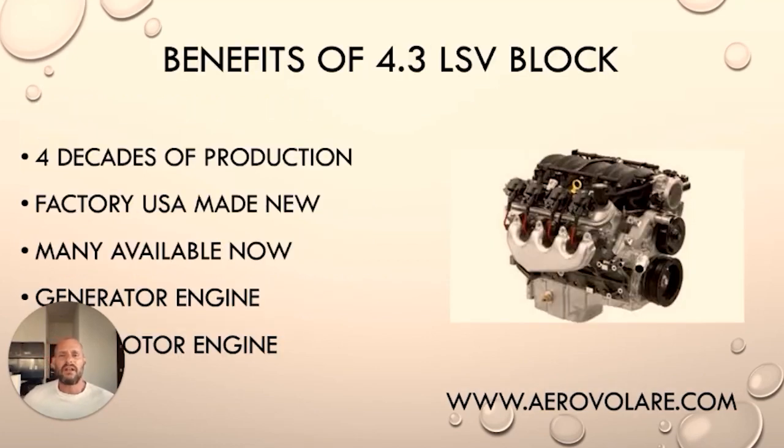And so let's talk about it. What is this LS5 or LSV, Roman numeral V45? It's the 5th generation of block that they made, because they've been making it for 4 decades. So it's factory made new in the United States. There's a ton of them, like literally there's 72 available on hand right now.